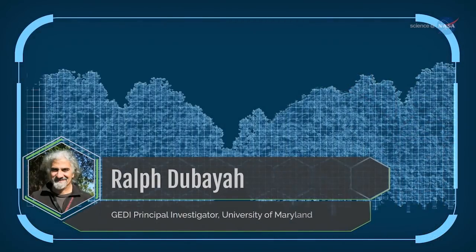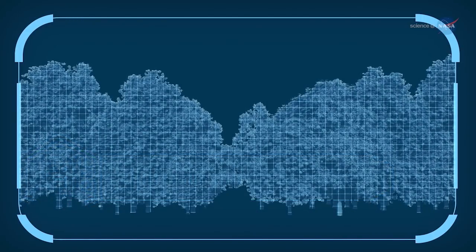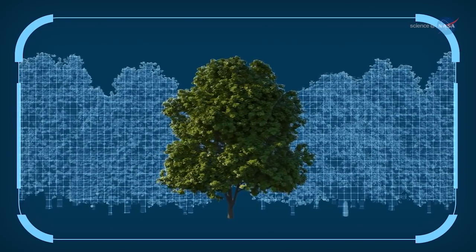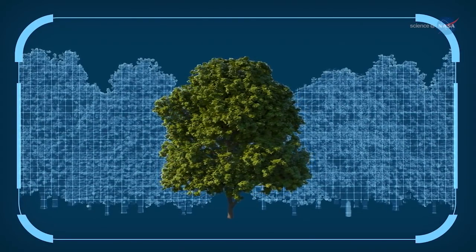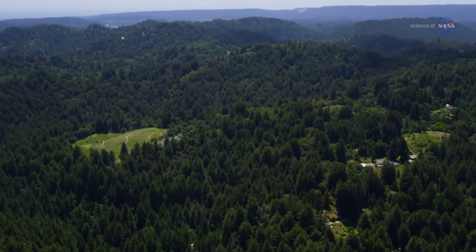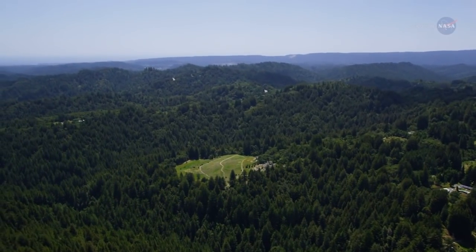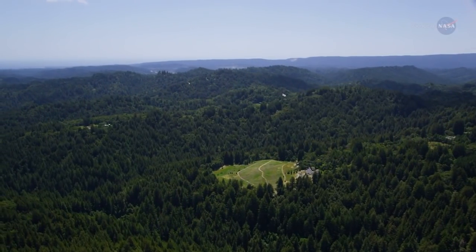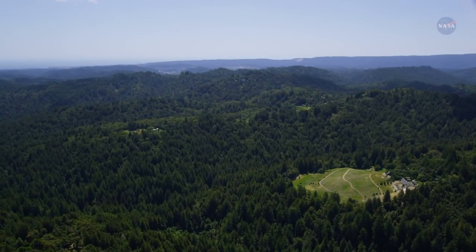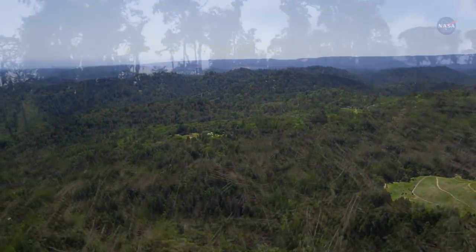Dr. Ralph Dubayah, GEDI Principal Investigator at the University of Maryland, says, "This instrument will map forests in high resolution and 3 dimensions, revolutionizing the way researchers monitor them. Forested areas are an important part of our planet. Not only do forests provide a habitat for many species, and a source of raw materials for human use, such as paper and lumber, they also play a key role in the Earth's carbon cycle.